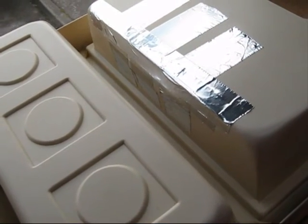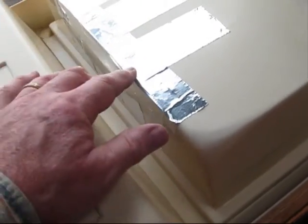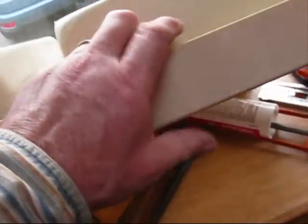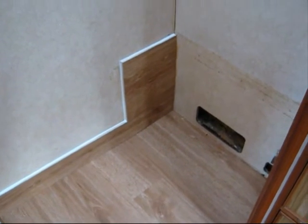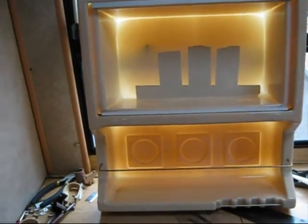Bit of a running repair, sorry, on the back of the vanity unit in the bathroom. It had a crack across here, so I've used the magic silver tape. Very good stuff, that, as you know. It holds that where it doesn't open anymore, which is fine. Just got to clean the surface now and tidy that up. There you go. Bit of a nuisance that I've one piece missing, but hey ho, another day, another dollar. So just going to wrap this up now, clean that, and pop that back on.